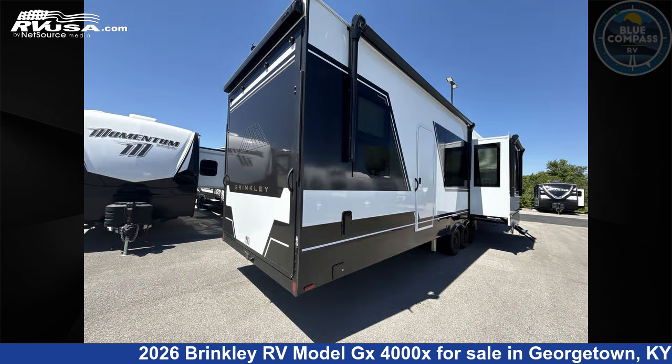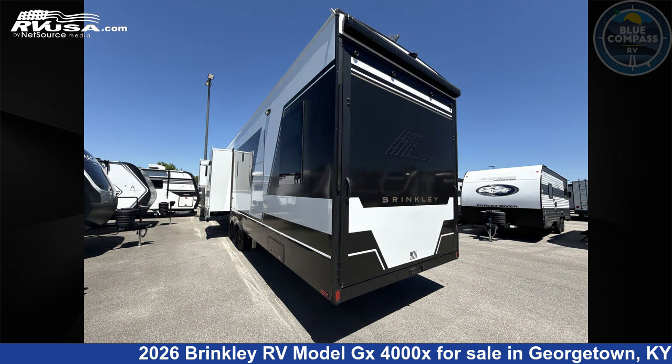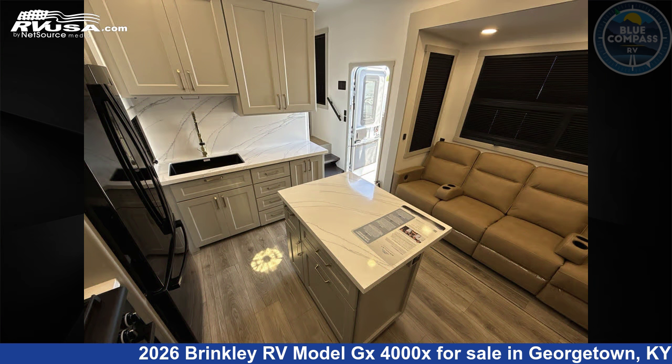This new Brinkley RV is 45 feet 0 inches in length and features sleeps 8, slide-out, and 150 gallons fresh water capacity. The floor plan layout of this toy hauler features front bedroom, kitchen island, loft, 2 entry/exit doors.